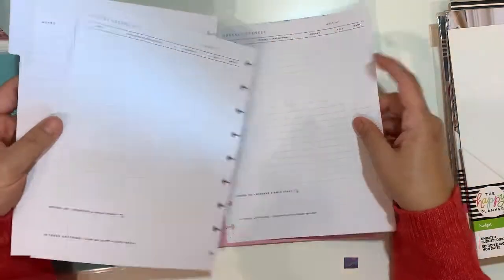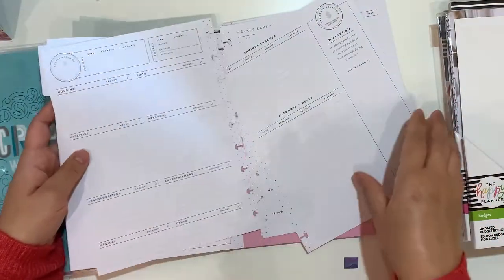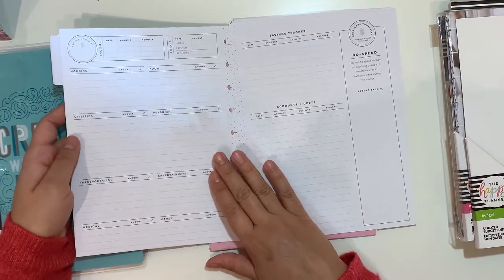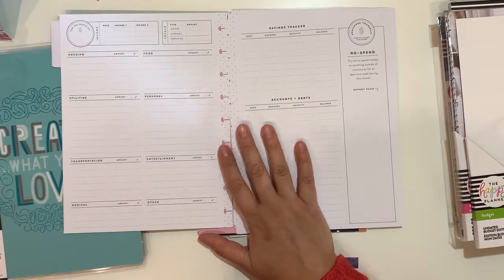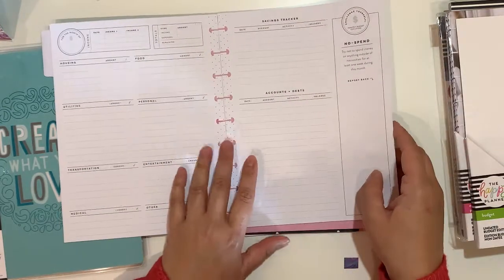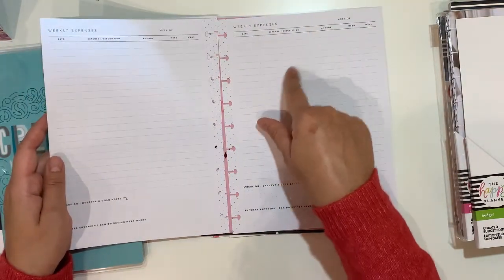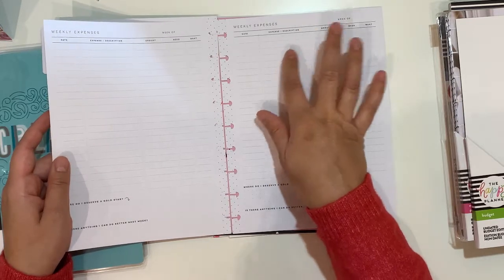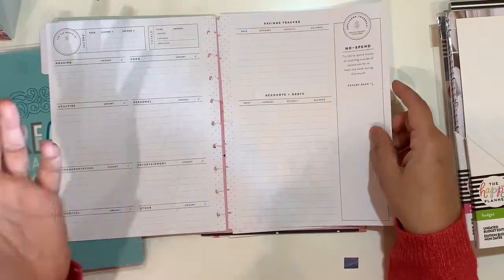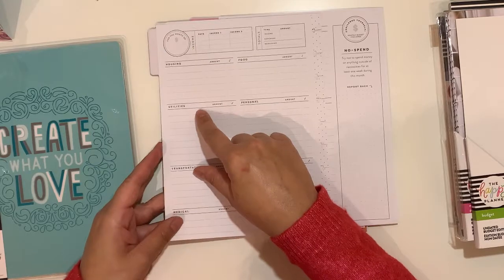adding all these bits. So I am really interested in this because it's very plain. I might not be using, or I might. I don't know because I haven't gone into the details. I think I have only seen Desiree really setting up hers and showing the various pages. And before there were categories here already for electricity and that kind of thing, rent, but each person is going to be different. But I do like here that it already gives me a prompt.